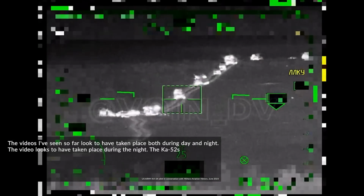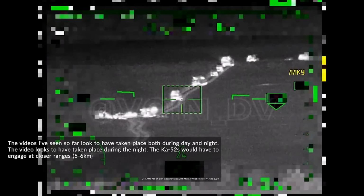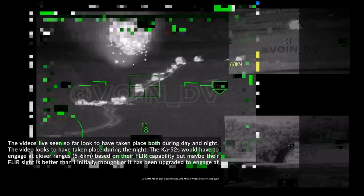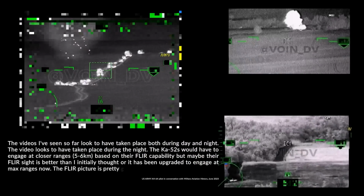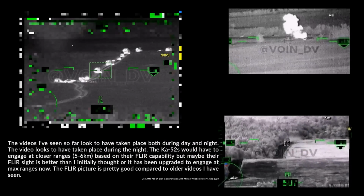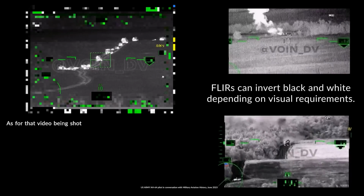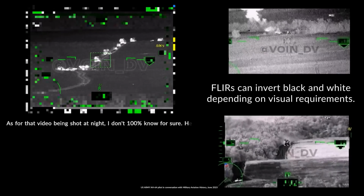The videos I have seen so far look to have taken place both during day and night. This video looks to have taken place during the night. The Kamov 52 would have to engage at closer ranges based on their FLIR capability, but maybe their FLIR sight is better than I initially thought, or it has been upgraded to engage at max ranges now. The FLIR picture is pretty good compared to older videos I have seen. As for that video being shot at night, I don't 100% know for sure. Here's why I think it is.